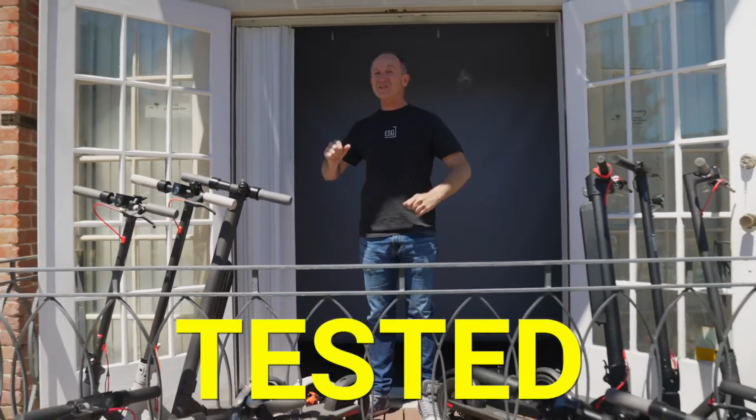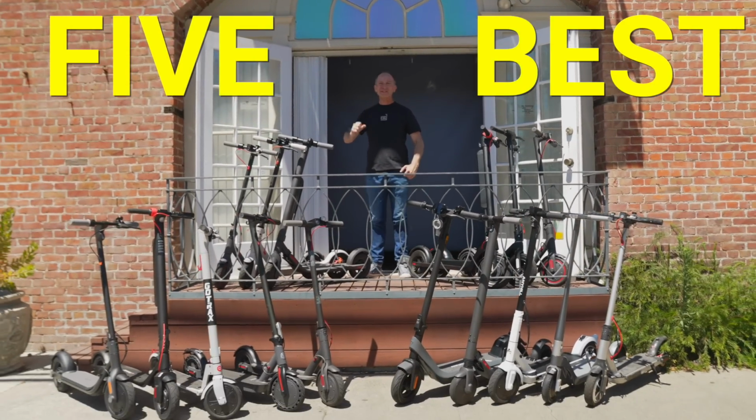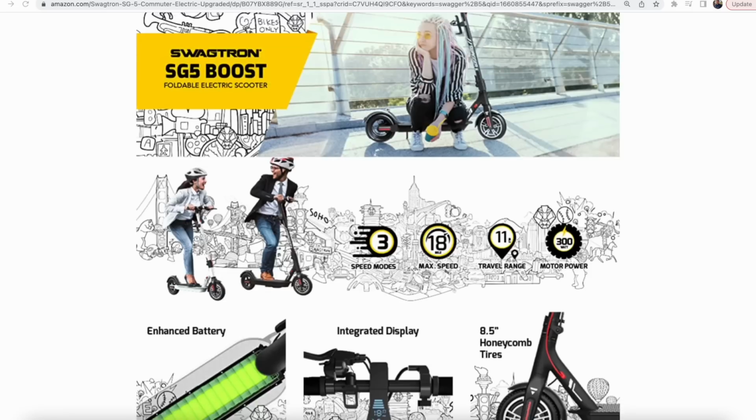We hands-on tested 36 top-selling scooters to find the world's 5 best cheap electric scooters. You may already know how fun, fast, and green scooters can be, but how do you pick a good one? If you have a 10-mile commute and buy this scooter with 11 miles of range, you're not gonna make it to work. We tested it and it only goes 8.6 miles.